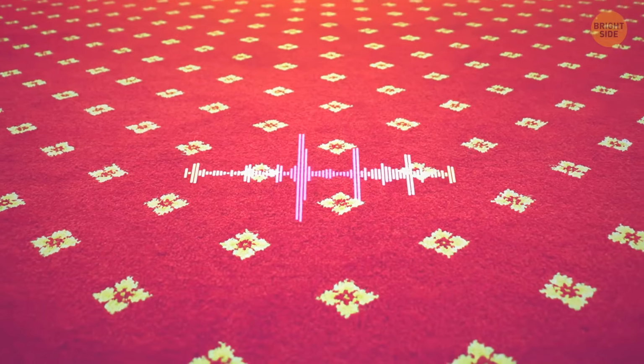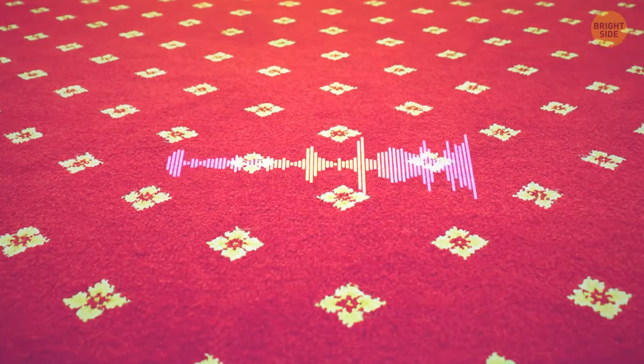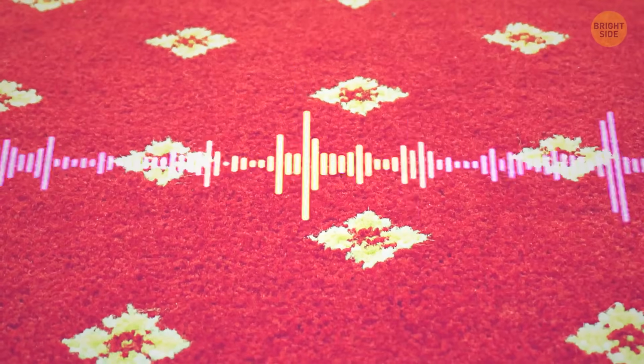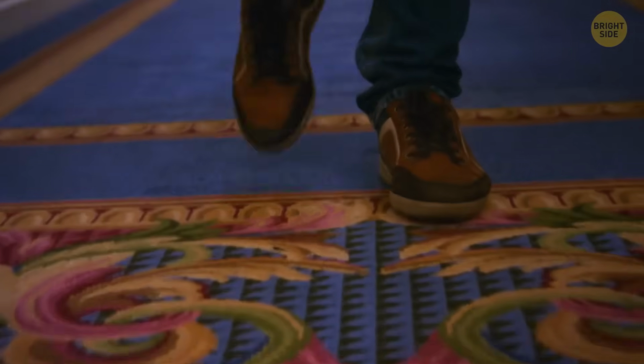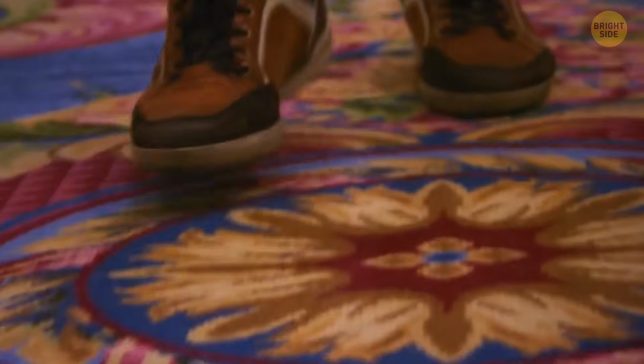The carpet floors are so thick in theaters for the same reason. It helps to trap sound by providing insulation. From a practical standpoint, this carpet is also set up to prevent the sound of footsteps during film screenings.